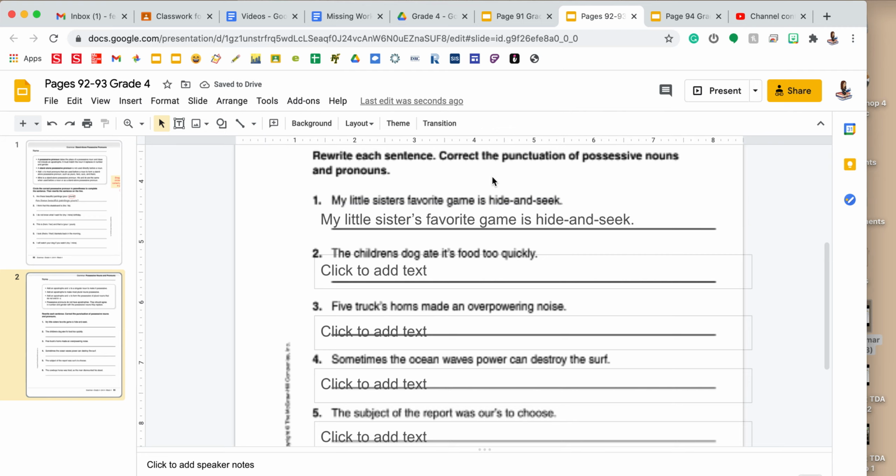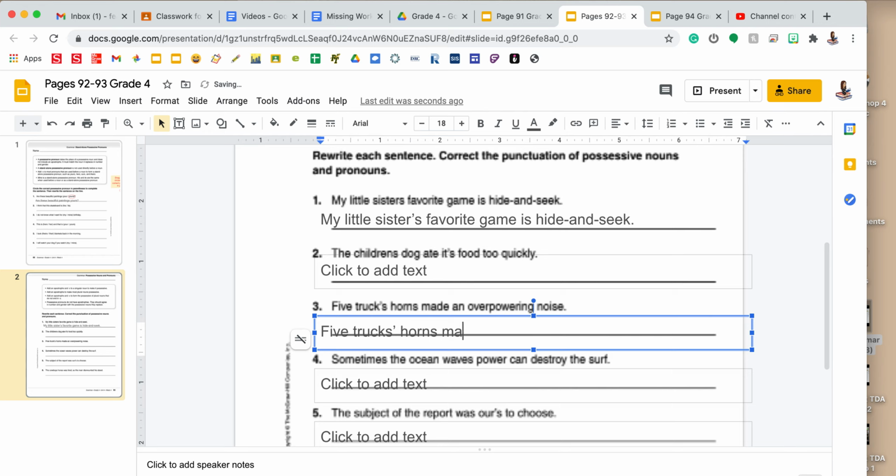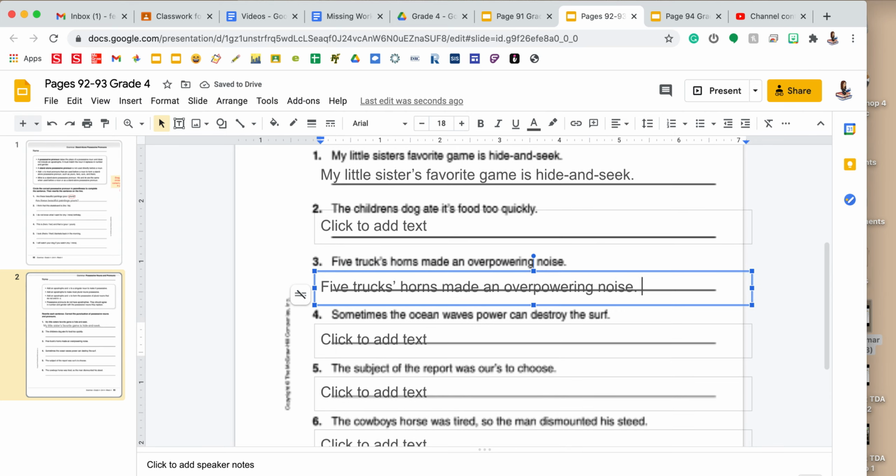I also want to skip to number 3. It says 5 trucks' horns made an overpowering noise. I see trucks has an apostrophe S. However, right before it's identifying that there's 5 trucks. And if I have 5 trucks, trucks ends in an S already. Therefore, I just need to add an apostrophe. So when I retype this one, I'm going to move my apostrophe from between the K and S to after the S. Make sure you go back to number 2 and then complete 4, 5, and 6.